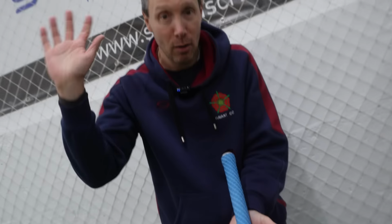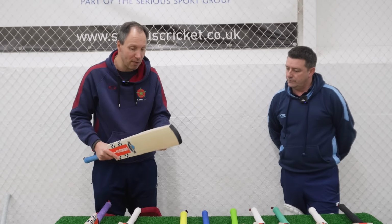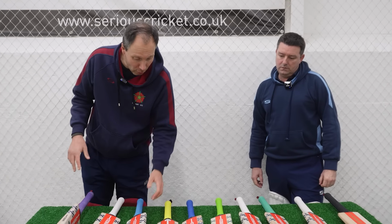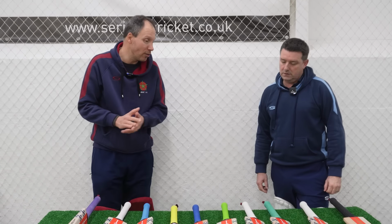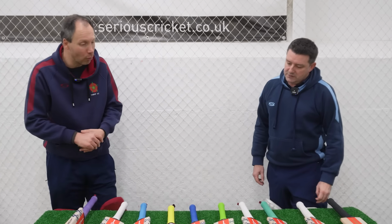As I said when we were hitting balls earlier, it's about where the ball hits the bat when you're batting as a player, and I felt that gave me the greatest reward across the whole range, really, to be honest. I'd love to have gone with a scoop just for nostalgic reasons, but I think that's an honest thought.